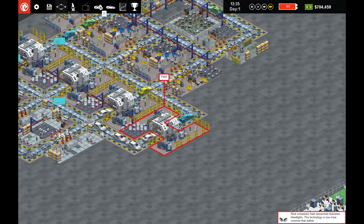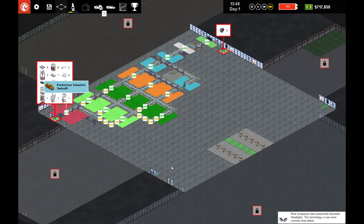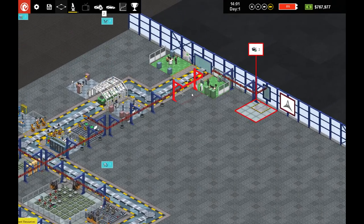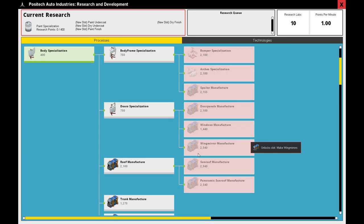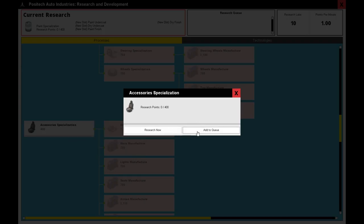Right, we're not going to manufacture anything, we're just going to split the line right down to its basics, and we're going to start having that maybe come round. Well, it's going to have to yo-yo a little bit, I think. That's fine, that's bringing things in. I don't know if we've got any issues with stock. Aha, queue research, fantastic. Oh, we should really start queuing stuff, shouldn't we? So you're now going to work on paint. Accessories, let's do that one. Add to queue.